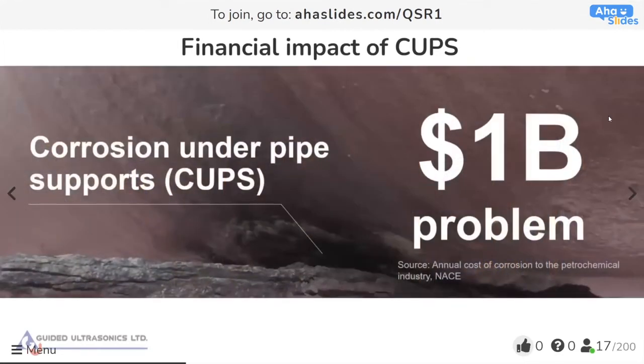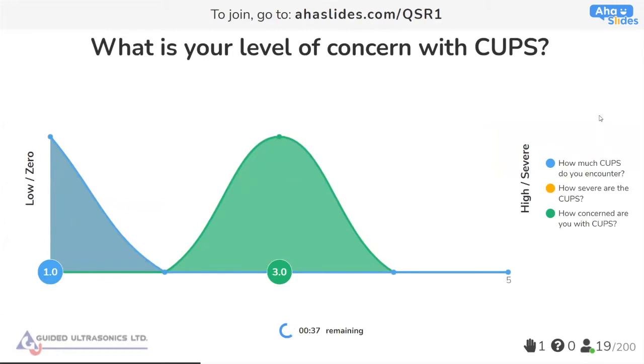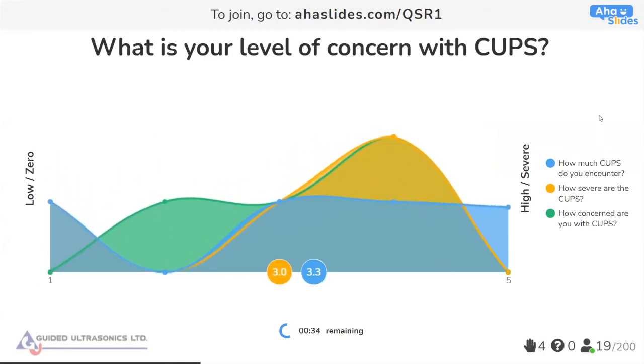And as most of you know, CUPS is a very expensive problem that the industry has. It's part of the billion-dollar problem, as quoted by NACE. So my question to you here today is: what is your level of concern with CUPS? How much CUPS do you typically encounter on your site, if it's relevant to you? And how severe are the damages in your pipes, and how concerned are you? So 1 being not concerned and 5 being severe.